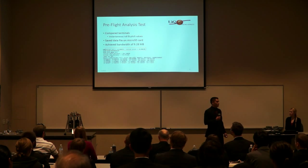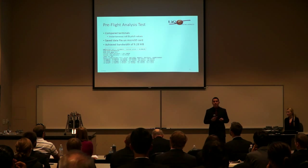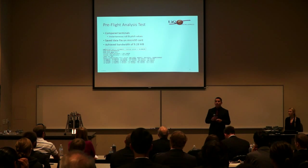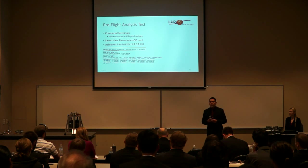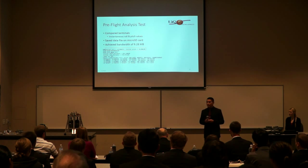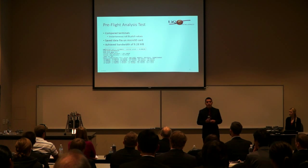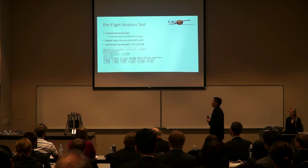Moving into it, our pre-flight analysis test consists of a comparison between terminals from Linux for the BeagleBone Black. We compared the actual data text file of what we were outputting, specifically instantaneous roll and pitch values, which we're outputting to the main terminal display, and we were able to compare the two to find a consistency of 100%. And we actually discovered that we achieved a data space size of 9.28 megabytes, well below our 25 megabytes prediction. So what this means is that we have a lot more storage allocation than we would need with just a single drop test.